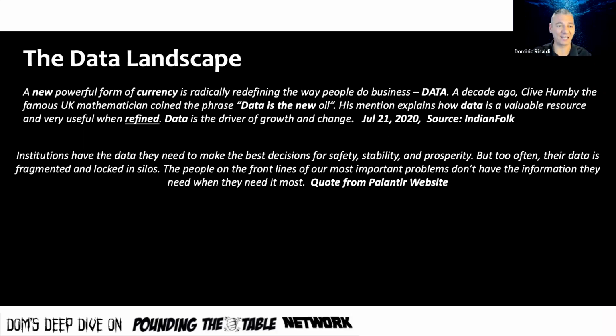Now, institutions have the data that they need to make the best decisions for safety, stability, and prosperity, but too often their data is fragmented and locked in silos. The people on the front lines of our most important problems don't have the information they need, and when they need it the most. And that's a quote straight from the Palantir website. So we just kind of peel that back and just think about that. Data is only as good as it is refined. Data is only as good as it is used. And it's only as good as it's accurate.